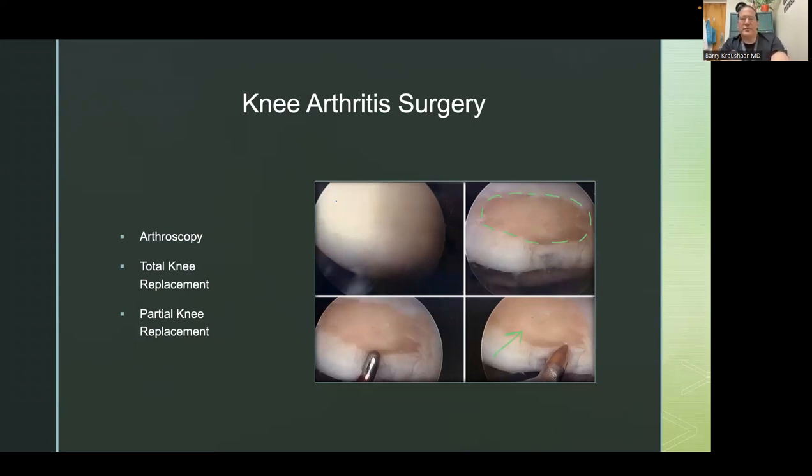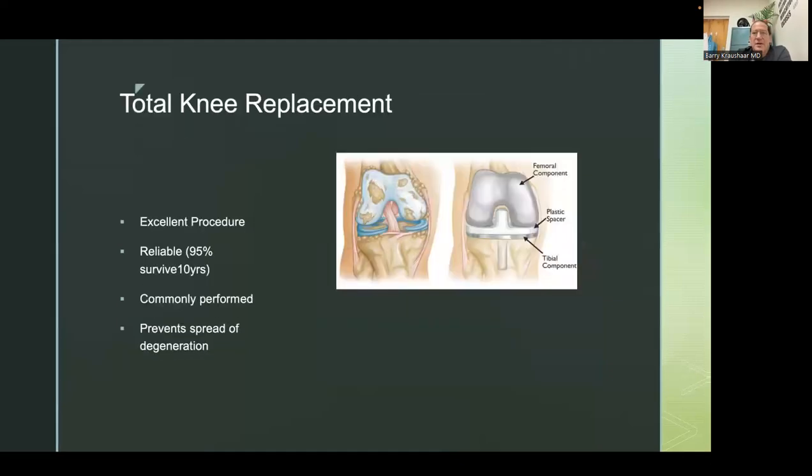Why a partial knee replacement? What is a partial knee replacement? If you don't have one or you don't know somebody who has one, well, you will know something about it after I show you the next slide. Maybe the next slide. So a total knee replacement addresses arthritis throughout your knee.